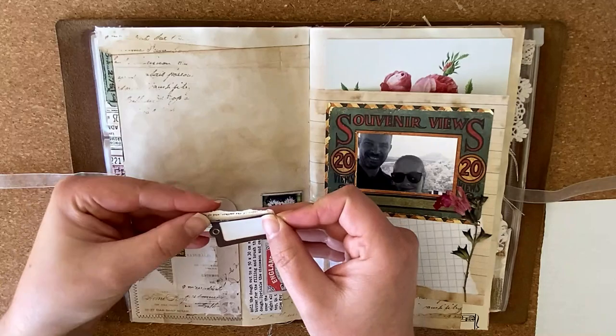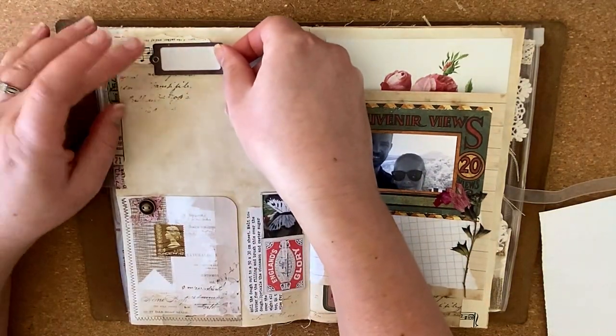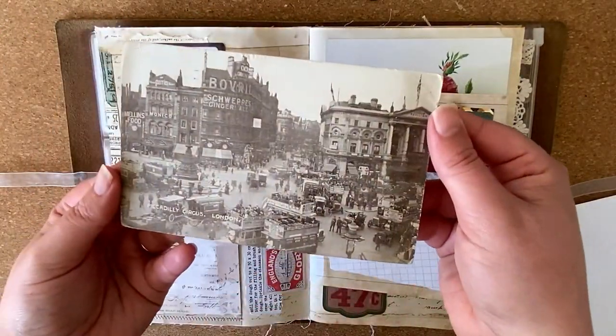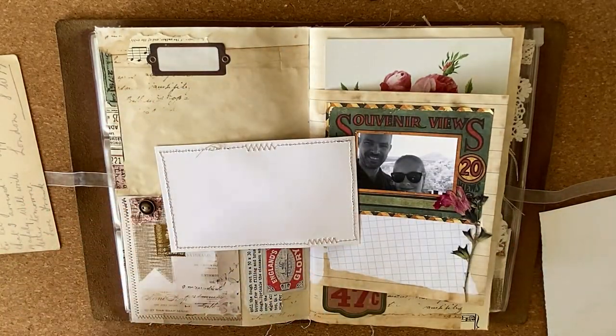Next, I'm sticking a label with some music paper in the top corner. This is a spot for my date. I went to an antique shop recently and found amazing postcards. This one dates back to 1929.